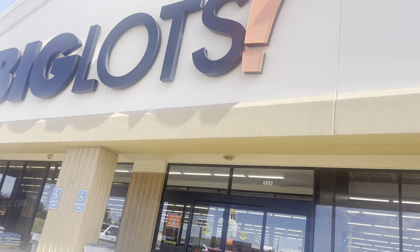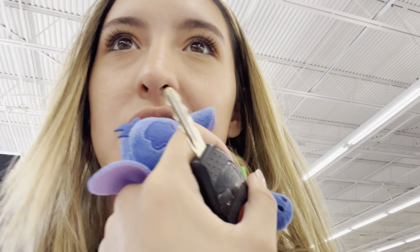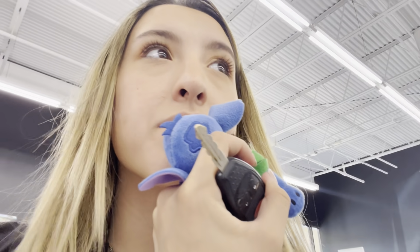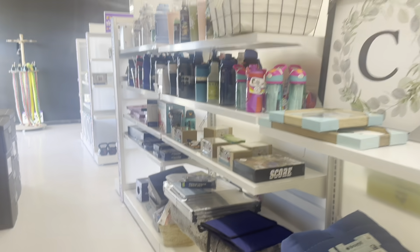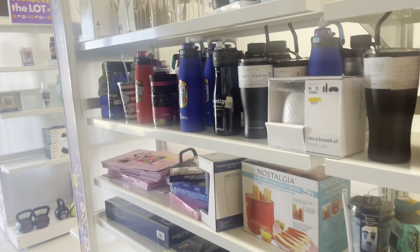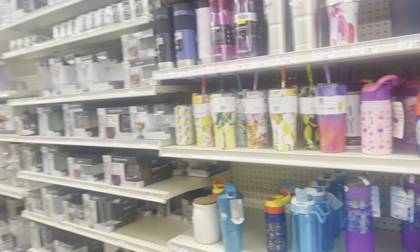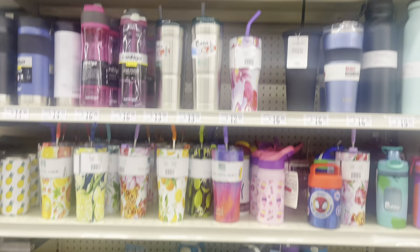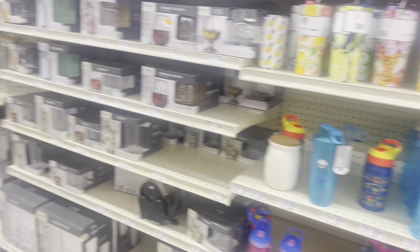Okay, Big Lots looks like this, if y'all didn't know what Big Lots is. So have I done a stitch hunting video here? I don't know if I've done a stitch hunting video here, but they have a Disney section, so I'm in the Disney section. Dang, the store is really dry today. I don't see any Disney stuff. Maybe the cups? Okay, let's look in the cups. Any stitch cups? I don't see any stitch cups today, unfortunately. That's such a bummer.